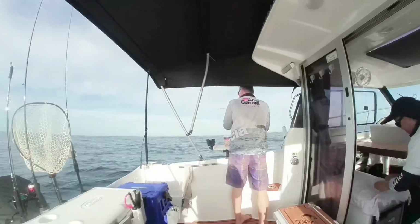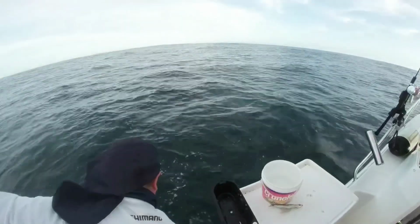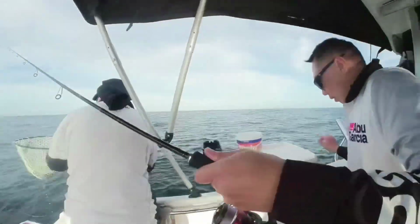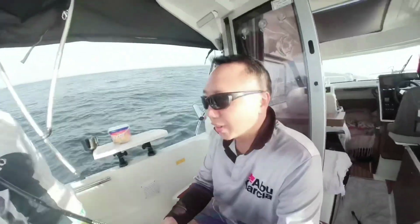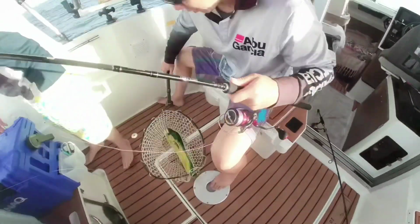First dollies on, Arwin. Arwin's got his first dollies here. Well done. First dollies. Woo! Here we are. Thank you. Not much size, eh?